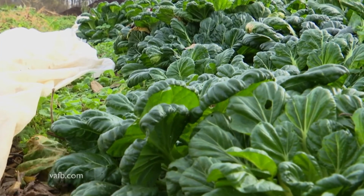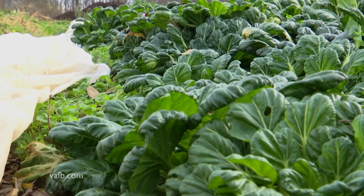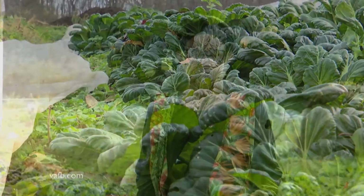And so heirlooms were also selected at a time when people were looking more to flavor and nutrient density, storage capacity, other characteristics that are not necessarily what you select for the grocery store shelf. And we want to make sure that those genetics are available to us in the future.